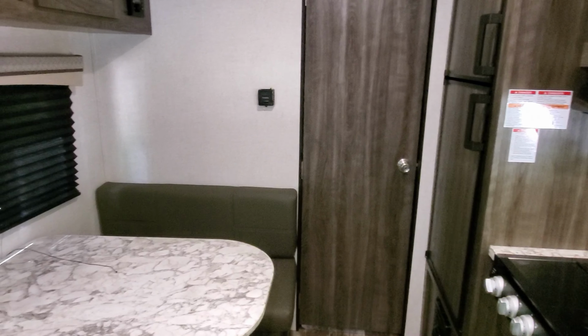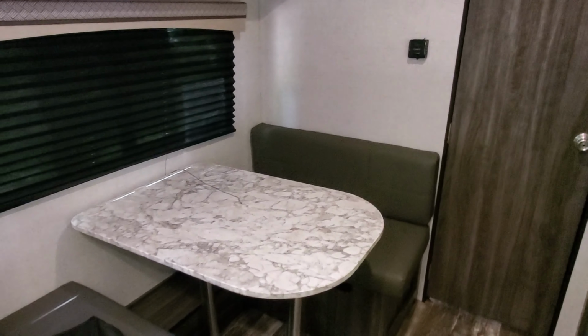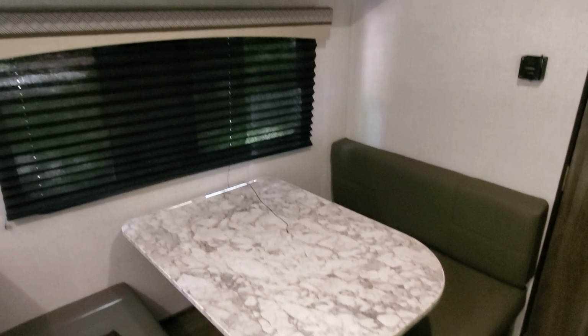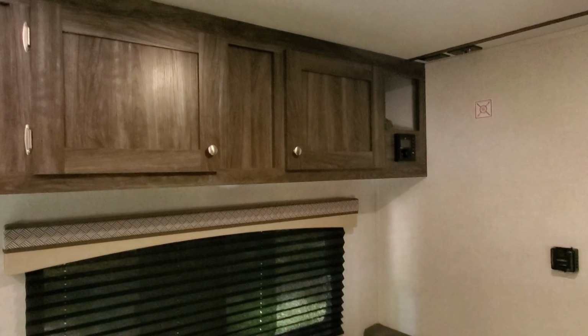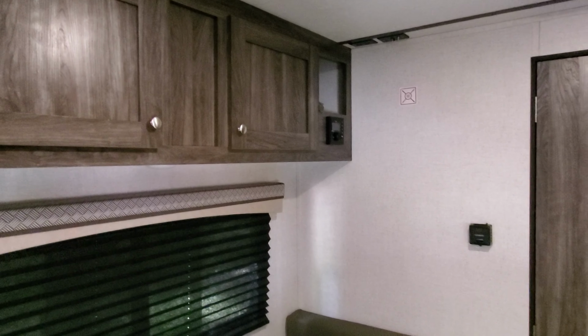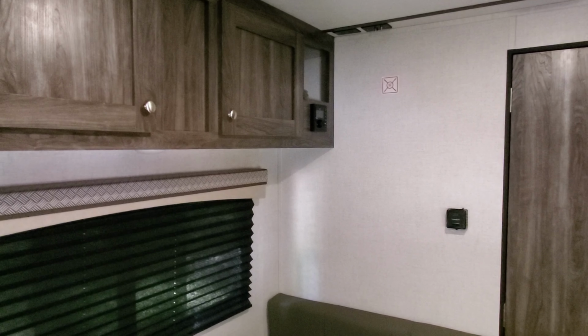After you leave the bathroom, you see the dinette area, seats four people comfortably. Again, more storage, and we do have a Bluetooth audio, so for radio and music.